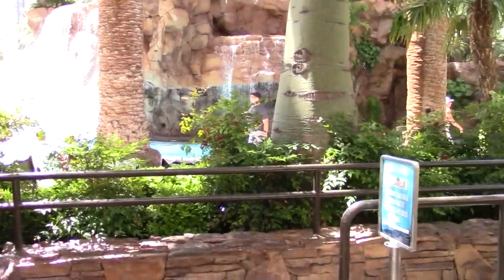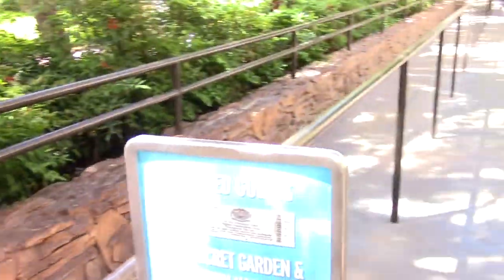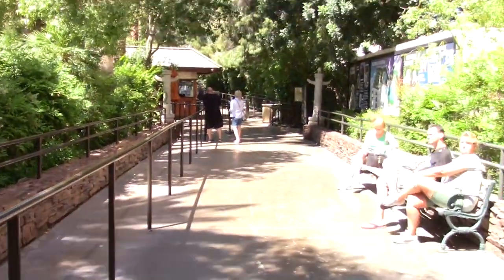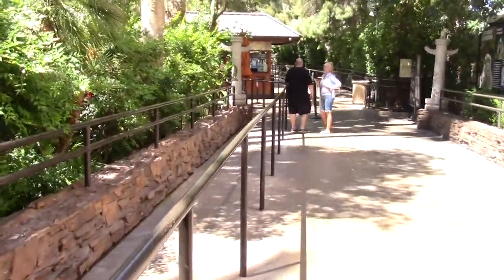Hey guys, Ace of Vegas here. Not sure if you guys know, but once you leave the pool, there's a little more to the secret Mirage pool. There's actually the Secret Garden and dolphin habitat. Our boys Siegfried and Roy actually have their tiger and lion rescue back this way, and we're going to go ahead and check it out.